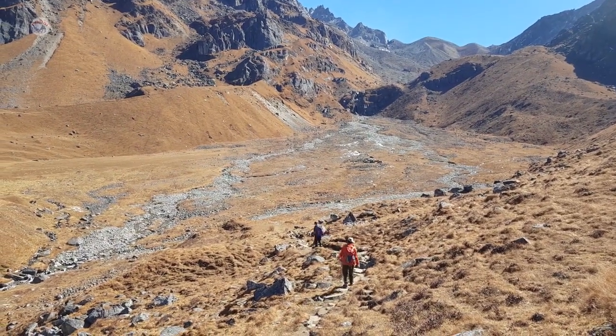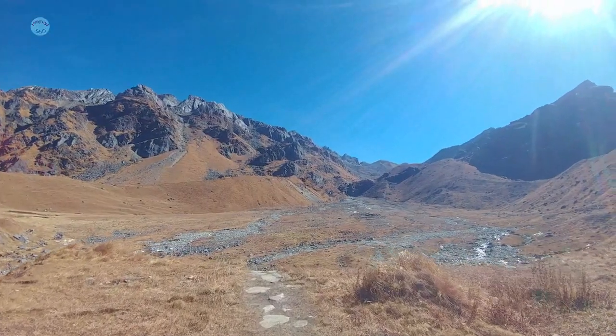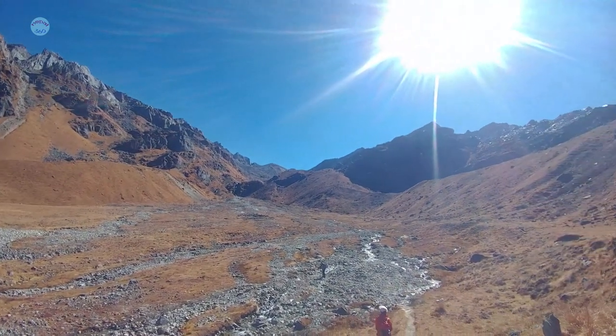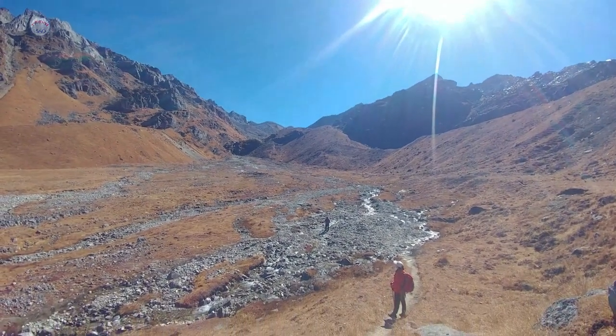The trail takes us through this high mountain valley where we can see Khayar Khola River, which originates from the Khayar Lake. The remote high mountain landscape here is very surreal, and the views are from out of this world. It is an amazing experience hiking up this valley.